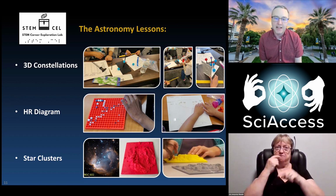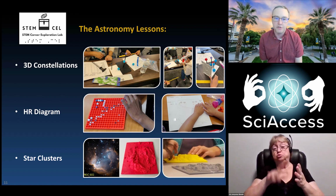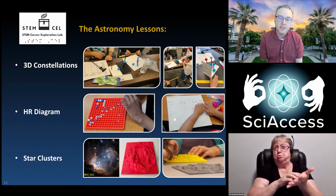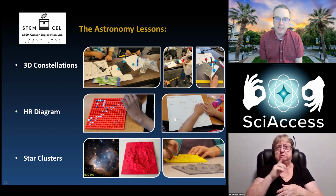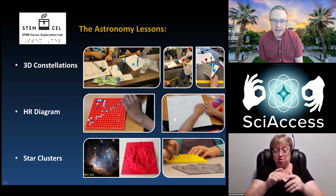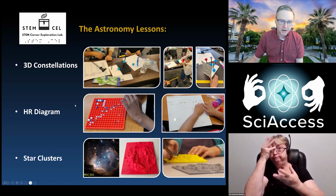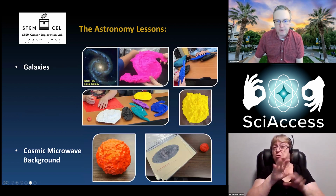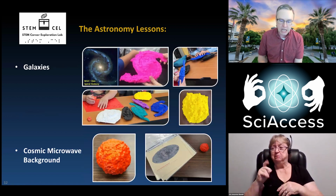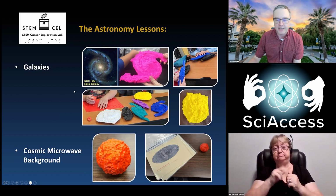And this is a very hands-on quantitative activity because the students need to learn how to use Braille calipers and digital calipers to measure the parts and assemble the model. We have an HR diagram activity that's a plotting activity to plot data. The star clusters and galaxies that Carol already talked about, so I'm just showing some pictures of those. And then an activity on the cosmic microwave background radiation with a 3D print of that and some Braille tactile images of that as well.